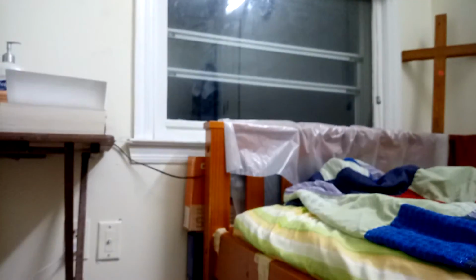So 20 feet. It's very dark outside. It's pretty much nighttime. That's why I have my light on here. And real quick, this is where I'm going to be recording all my videos. If something happens, like the house breaks down, then obviously not. But if everything goes as planned, then I'm going to be recording every video in this room. So yeah, let's get into this.